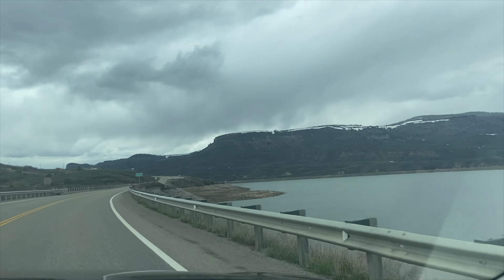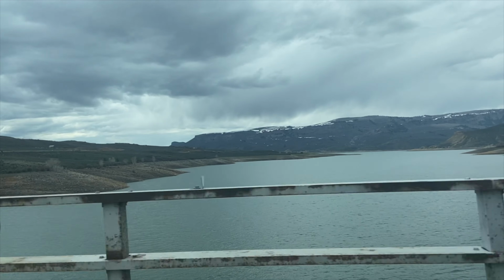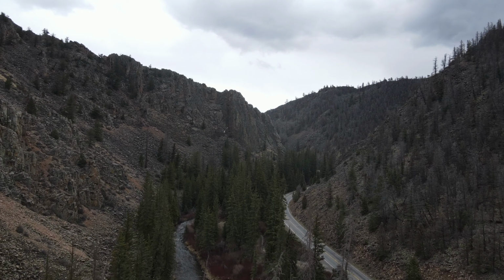Run away into your escape. Run away, you're never too far to run.